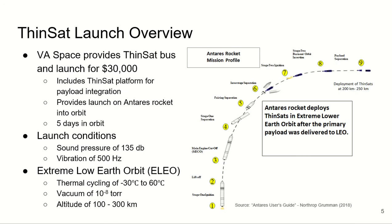The ThinSat launch overview covers how Virginia Space provides its ThinSat bus and launch for $30,000. This is relatively cheap for getting a satellite into orbit, and this is because the ThinSat is integrated as a secondary payload on the Antares, where the primary payload is to deliver the Cygnus cargo vessel to the International Space Station. The ThinSat itself would be released in orbit, having a mission life of approximately 5 days.